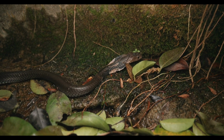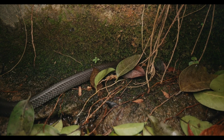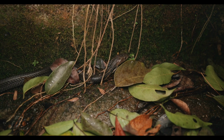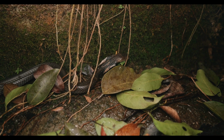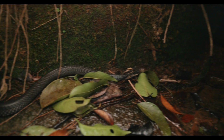So very cool. Not too long, I'd say maybe 18 inches to 2 feet. It looks like he's found a hole he's going in there. Or maybe not. But yeah, standard Chinese cobra. This one's a slight bit lighter than the normal ones you find. They're normally black. They're quite variable, but this one's a bit more of a light brown color.